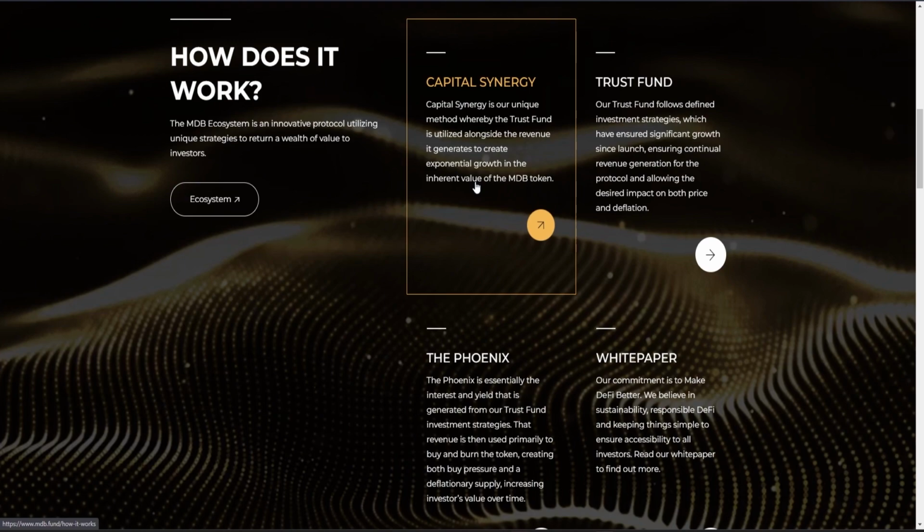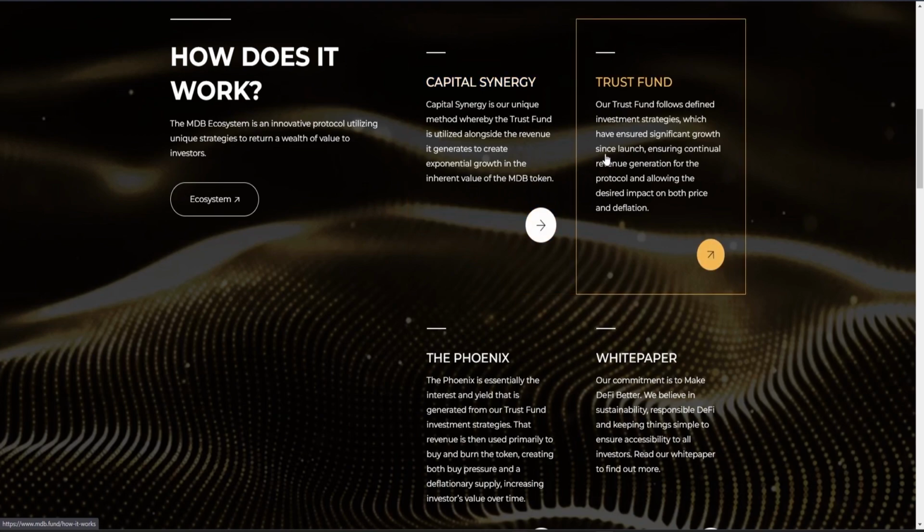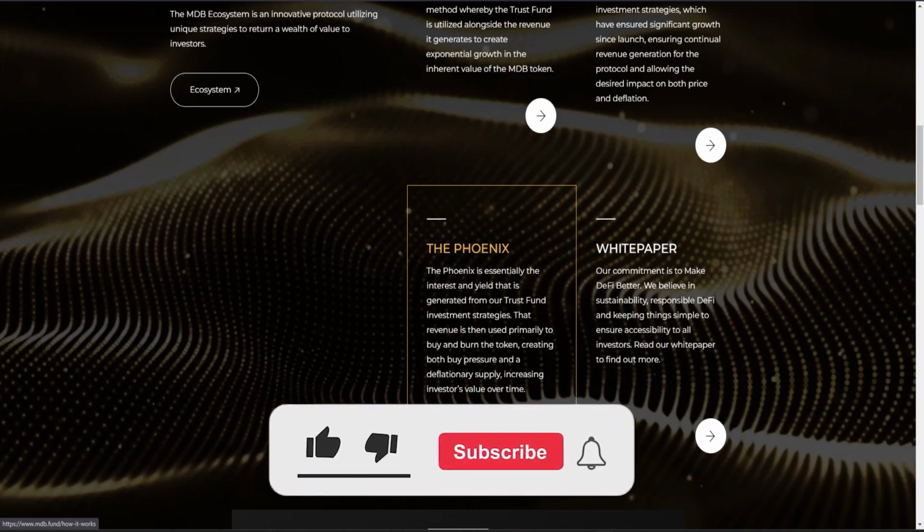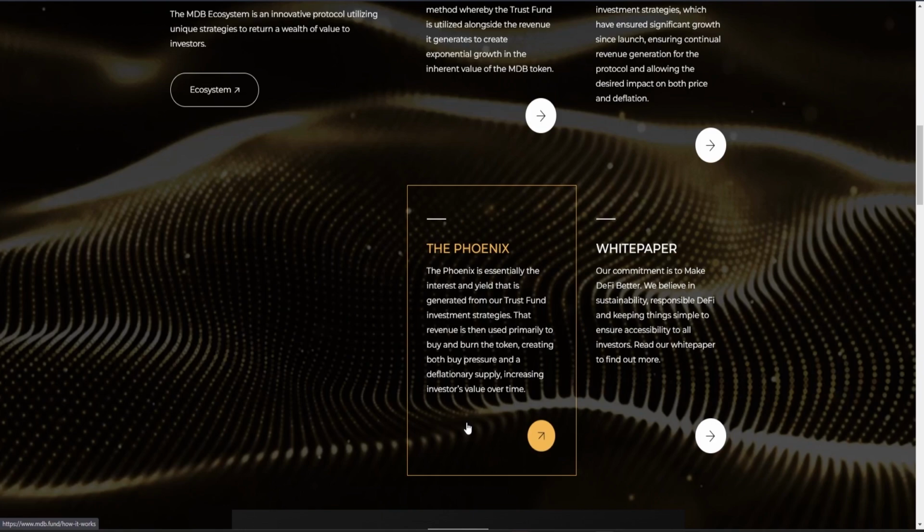Looking at the light paper, you can see that their trust fund follows defined investment strategies. We have ensured significant growth since launch, ensuring continual revenue generation for the protocol and allowing the desired impact on both price and inflation. They also have the white paper that we will see later, and the Phoenix. That's basically the interest and the yield that is generated by their trust fund and investment strategies. It's called Phoenix because it relives from the ashes.